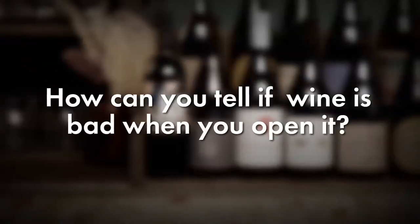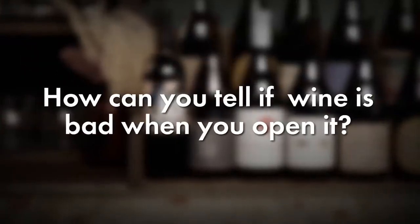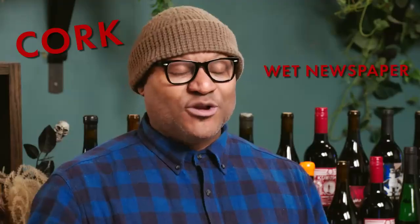How can you tell if a wine is bad when you open it? This is a little tricky. If you open the bottle of wine and it smells like cork or wet newspaper, then it's corked. The best way to tell is to taste it. If you taste the wine and it tastes like it's been cooked or reduced down, that's a flaw in the wine and you don't want to drink that wine either. If it smells like egg, you don't want to drink it. You can drink corked wine, it won't kill you. You can drink a faulty wine, it won't kill you. It's just not the way the wine was intended to be consumed, but you can drink it.